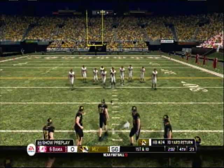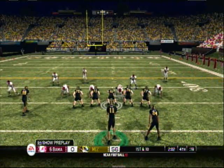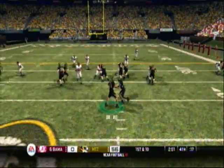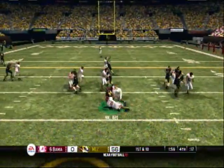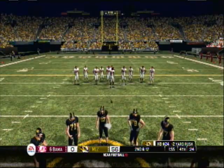This flag came from the umpire, and that means this is probably holding. Holding on the offense. Good call. Yeah, he practically brought him to the ground there.